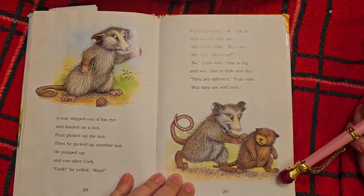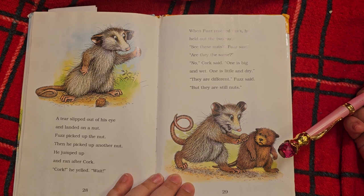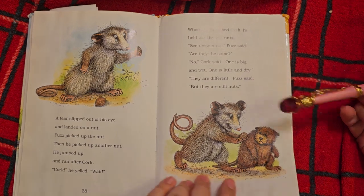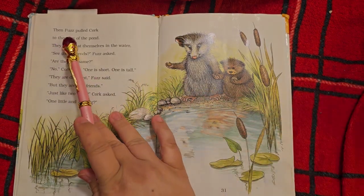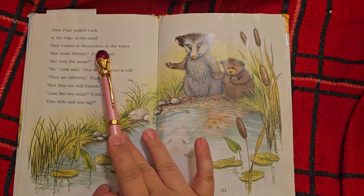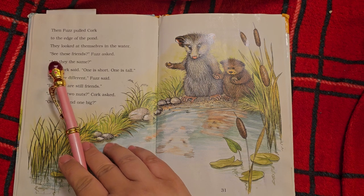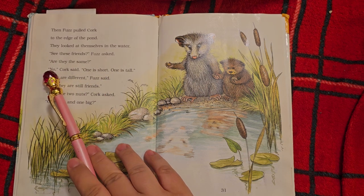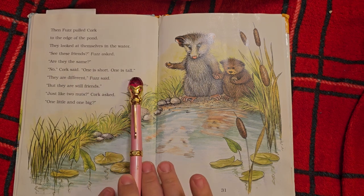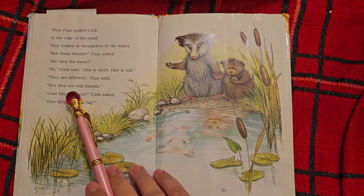Ooh, see? Fuzz knows. He knows that even if you're different, even if there's things you cannot change, that doesn't make you really all that different. Then Fuzz pulled Cork to the edge of the pond. They looked at themselves in the water. Oh, see their little reflections? See these friends? Fuzz asked. Are they the same? No, Cork said. One is short, one is tall. They are different, Fuzz said, but they are still friends.